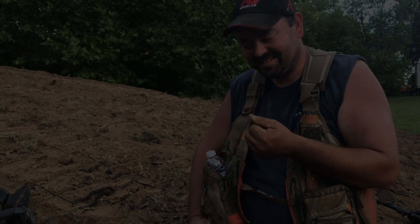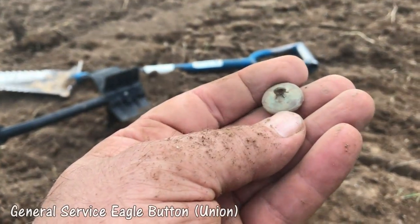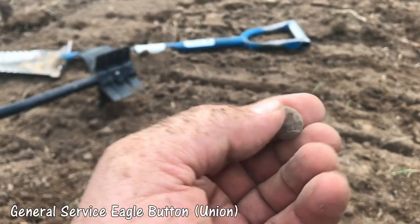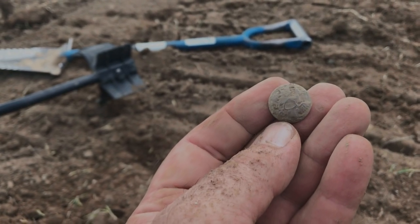Yeah, that's it. I got an eagle button here. I think it's general service. It's got a real good stand-up shank on the back of it. But that's my first button of the day.